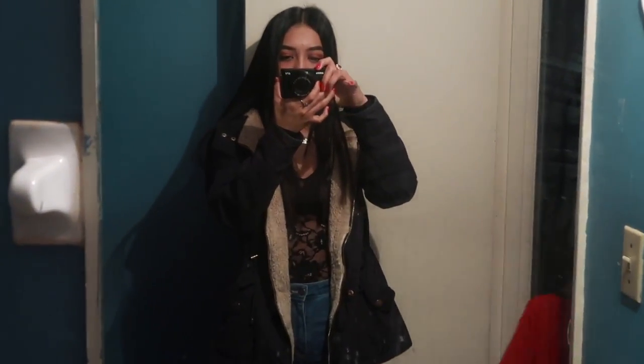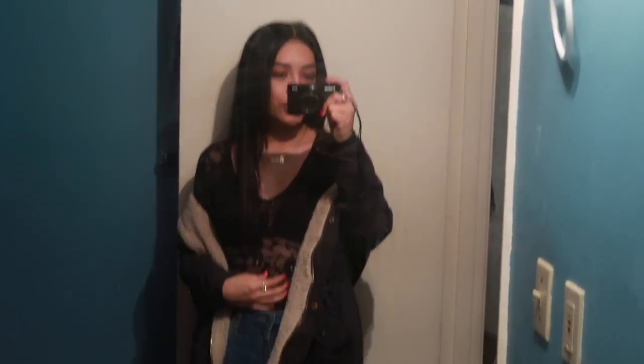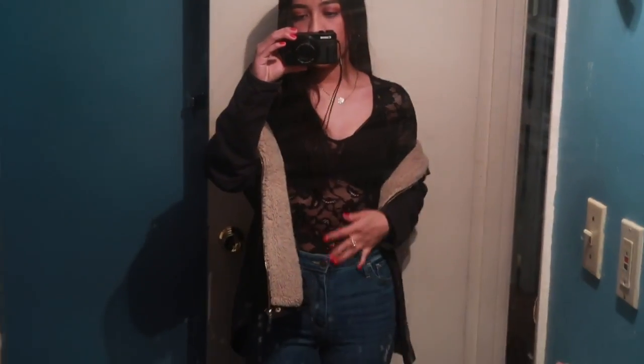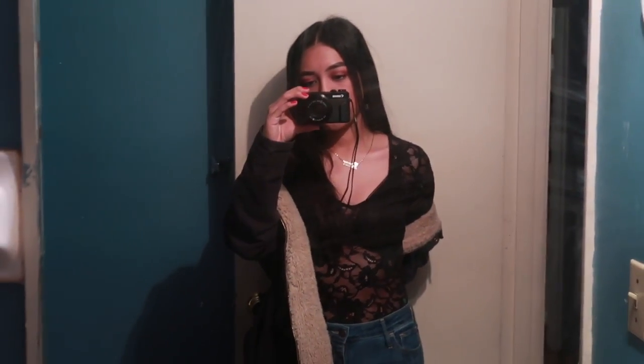A quick OOTD. My outfit's kind of cute. So I am wearing this black lace shirt. I got it from Forever 21. It's really cute. It's see-through. I'm not skinny, so like, ignore the fatness.